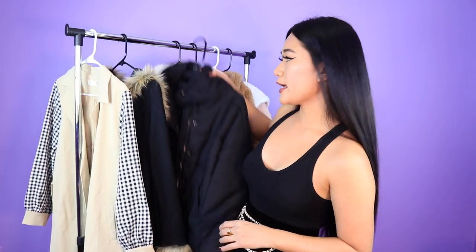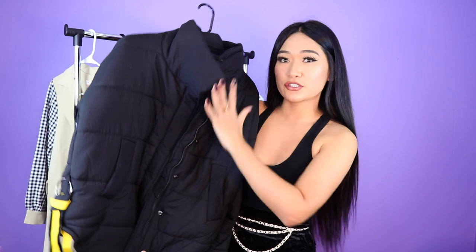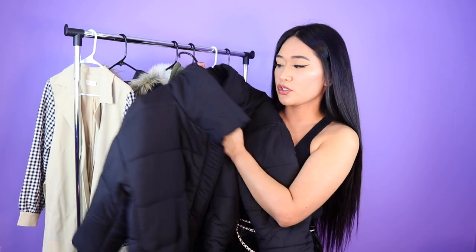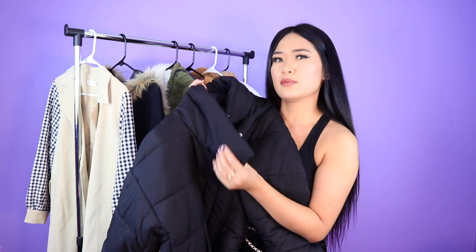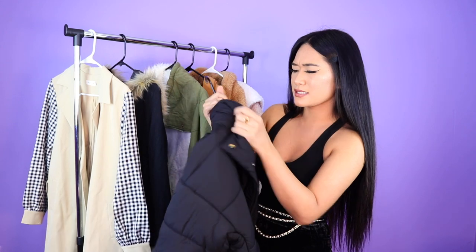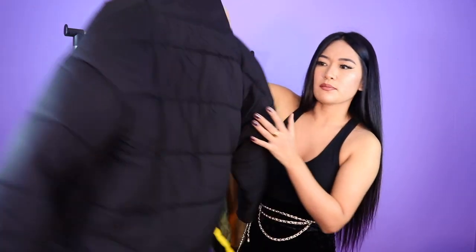And the third piece that I have here is this really cool padded jacket. Like, I love this. I really, really like this. The material is super, super good. Like, it's so soft, and it is kind of like the windbreaker material, but a little bit more plush, if you know what I mean. I believe I got this in a size large. And this is what the back looks like.